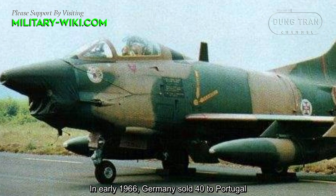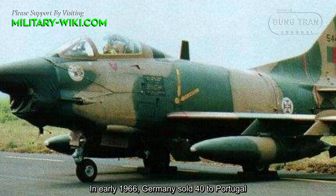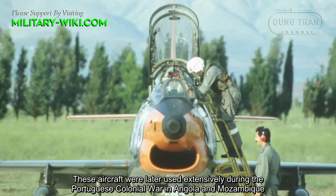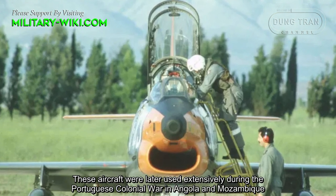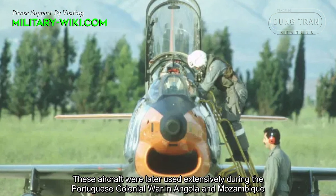In early 1966, Germany sent 40 to Portugal. These aircraft were later used extensively during the Portuguese colonial war in Angola and Mozambique.